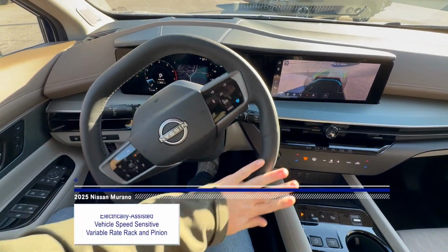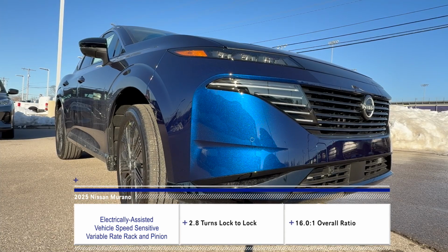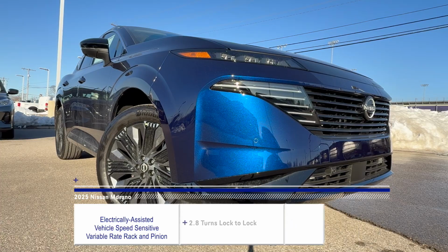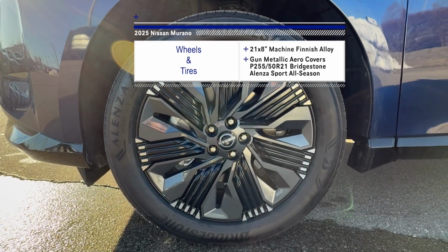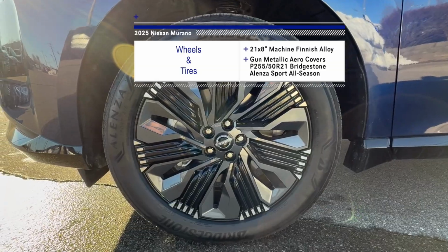Steering is electrically assisted vehicle speed-sensitive variable rate rack and pinion with 2.8 turns lock-to-lock and a 16:1 overall ratio. The turning radius has not yet been tested at the time of this video. Wheels on the Murano are the 21 by 8-inch machine-finished aluminum alloys with gun metallic aero covers, and they are shod in 255/50 R21 Bridgestone Alenza Sport all-season tires.